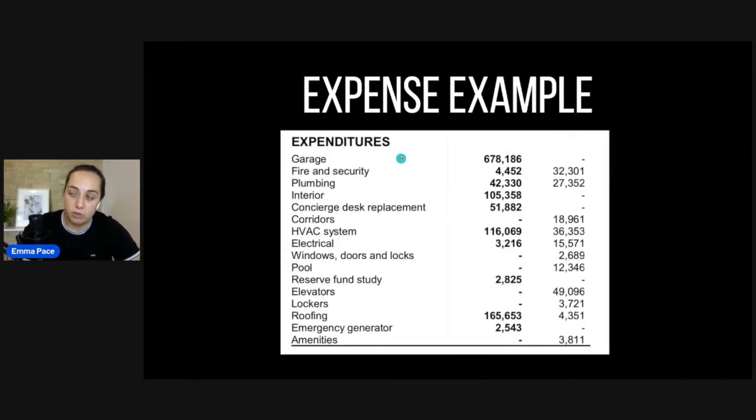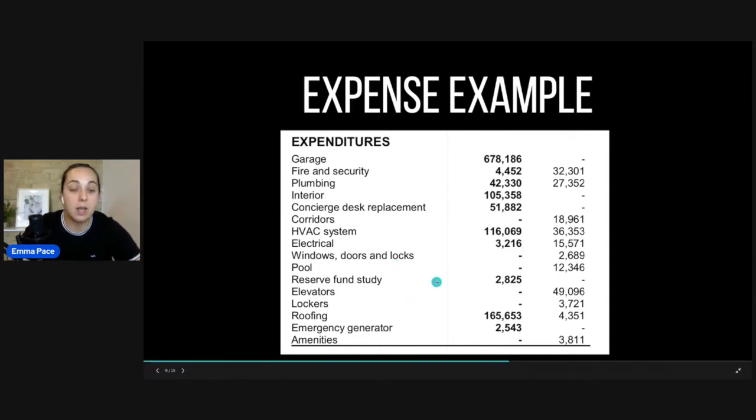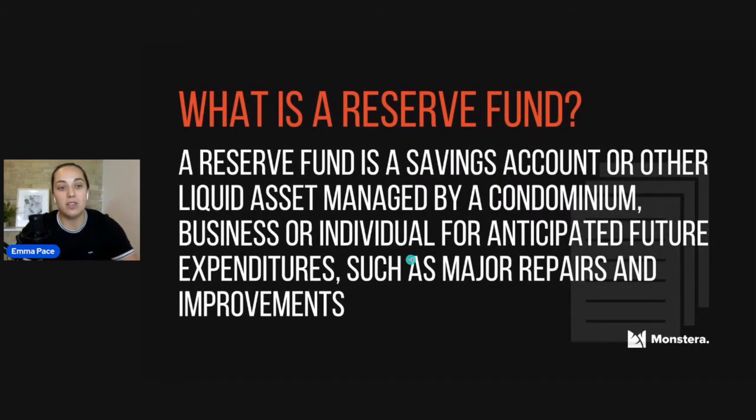All right. And then you can see here are some of the improvements and expenditures that they have for just ongoing maintenance. And now we are going to look at the reserve fund side of things. So the formal definition, a reserve fund is a savings account or other liquid assets managed by a condominium, business, or individual for anticipated future expenditures, such as major repairs or improvements.